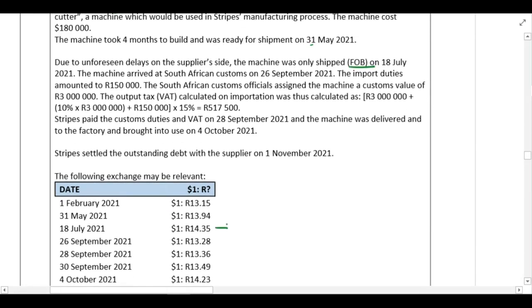So the 18th of July over here is the transaction date. So that's our first point. That is what the cost of the asset will be calculated on. The import duties amounted to $150,000. The South African customs officials assigned the machine a customs value of $3 million. Remember, that's what they used in the duty calculation. The output tax was calculated as $3 million, which is the customs value, fine, plus 10% of the $3 million, fine, plus $150,000. Right, so that's correctly calculated. But you could claim that.